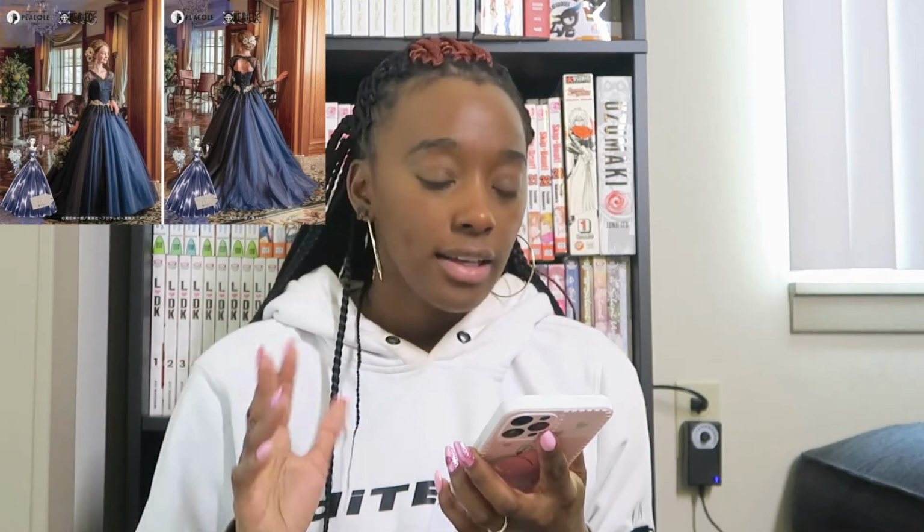At one point, I remember when I first looked at this picture, I thought it was prom, like that's what it kind of screamed at me. And I think it's just more so because of the girl that's wearing it. She looks to be about high school age. But I had to really think about looking at the dress as a whole.